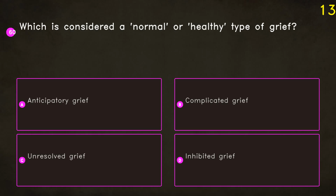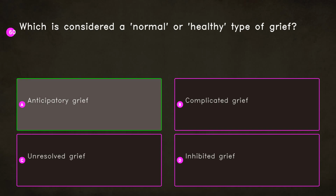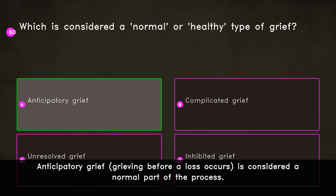Question 60. Which is considered a normal or healthy type of grief? A. Anticipatory grief, B. Complicated grief, C. Unresolved grief, D. Inhibited grief. The correct answer is anticipatory grief. Anticipatory grief, grieving before a loss occurs, is considered a normal part of the process.